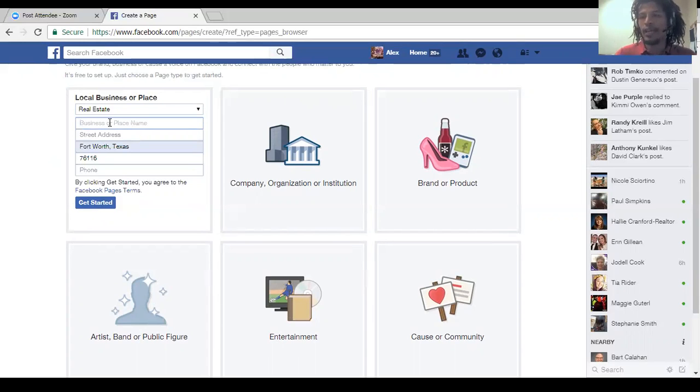Now for business or place name, let's go ahead and give this our first and last name, comma, Century 21 Judge Fite Company. The reason being is that if we establish our first and last name, people may not know that we're an active realtor, but if we add the brokerage that we're working with, then that just helps to create brand trust, brand loyalty. So for this example, I'll just use Alexander Ramsey, comma, Century 21 Judge Fite Company.